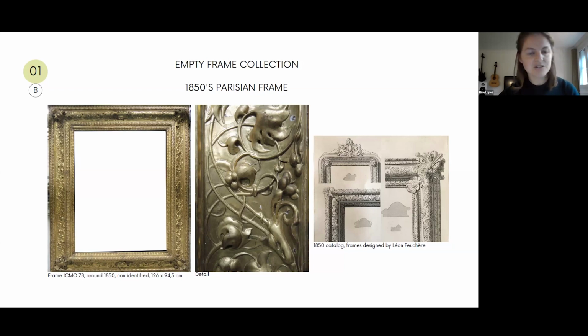So in just a few years, this collection's significance was slowly emerging. But I was acutely aware of the lack of documentation in the museum and in French bibliography on 19th century French frame makers. So I asked myself, what could I do to enrich our knowledge on 19th century frame makers in a broad sense? And this question leads us to my thesis.